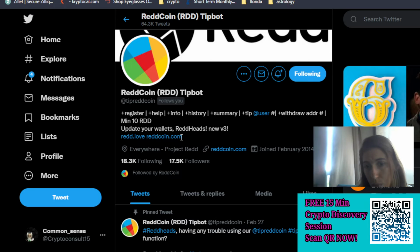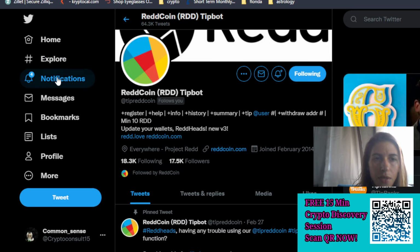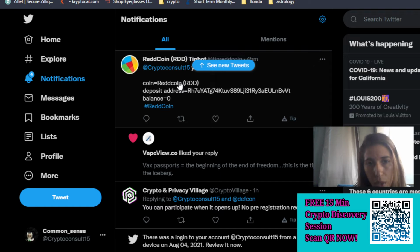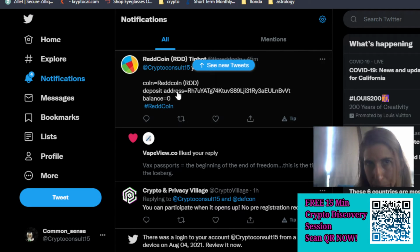And then 3, TipCoin will reply to you in a public tweet to inform you of the success of your registration. And if you want to get more information, you type in plus info in the command line. And when you do that, it'll send you a notification of your REDDCOIN address, of the coin, your deposit address, and your balance. You need at least 10 REDDCOIN in your wallet to be able to send a tip to people.